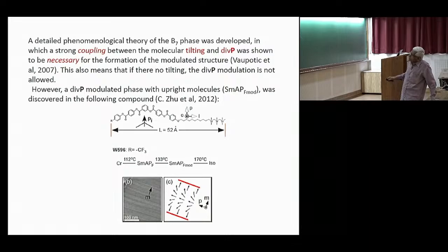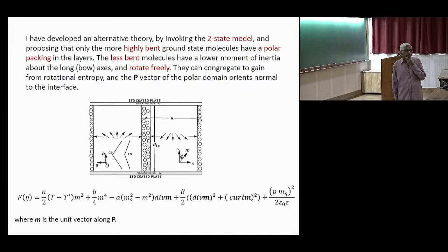So again, you see, freeze fracture electron microscopy shows the stripes. So what is happening here? I suddenly remembered my two-state model and said maybe that explains this. The idea is again the following. The excited state molecules, which are more rod-like, can rotate freely and form walls. They join together to reduce the rotational entropy, basically.